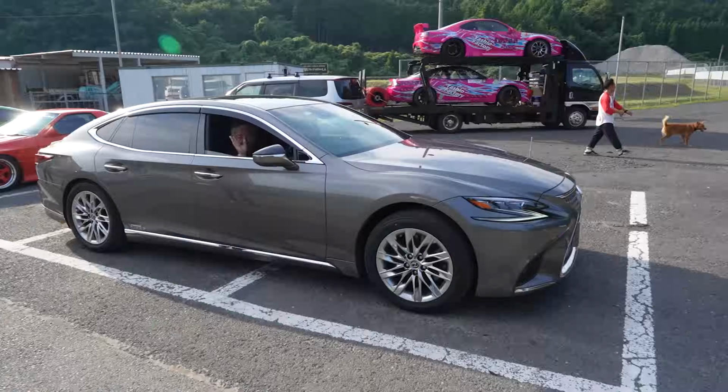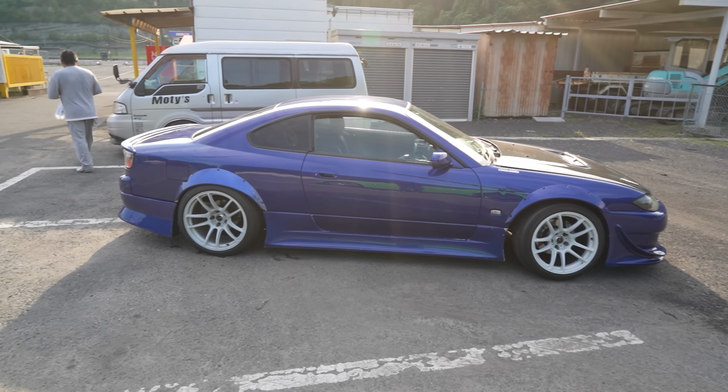Otsukaresama desu! Off goes Okumura, Emperor Okumura. But he's driving for some reason. Number one! Love these new whips. Murak-san, otsukare sama desu. Otsukare sama deshita. This is Murak-san's practice car.